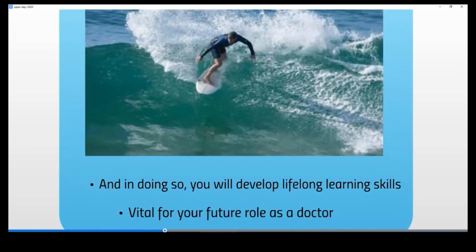What this will help you do is develop the learning skills you need as you embark on a career that will require you to learn and keep learning as you progress in life as a doctor or healthcare professional. And this is vital to your success in a professional healthcare world.